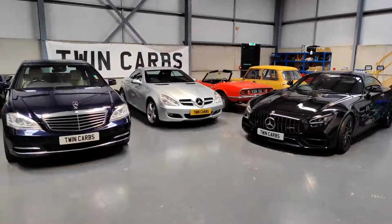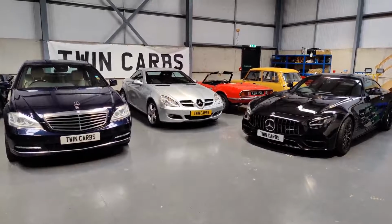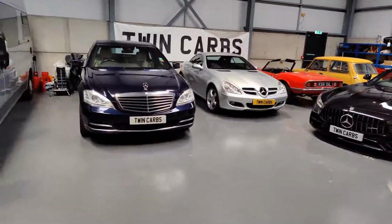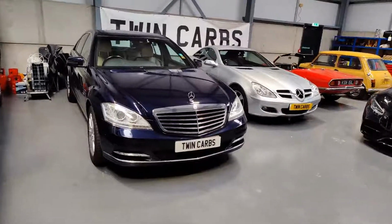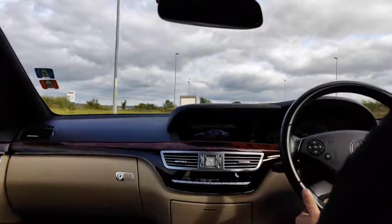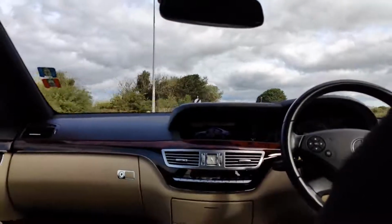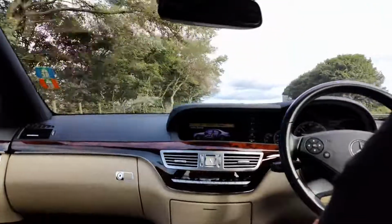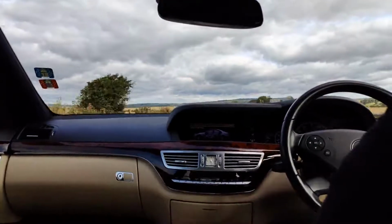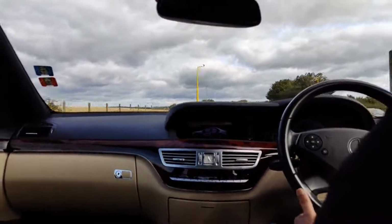Right, well, that was absolutely amazing fun, as you might imagine. Unfortunately, I've brought the wrong camera mounts with me to do a test drive in the SLK, so we're now going to turn our attention to the S-Class. Okay then, so this time we're in the S-Class. This is a Mercedes S-Class on a 10 plate, so it's 12 years old now, but it still drives like it's new. It's a lovely car, 3.5 litre diesel, so it's got so much pulling power, it's quite incredible.